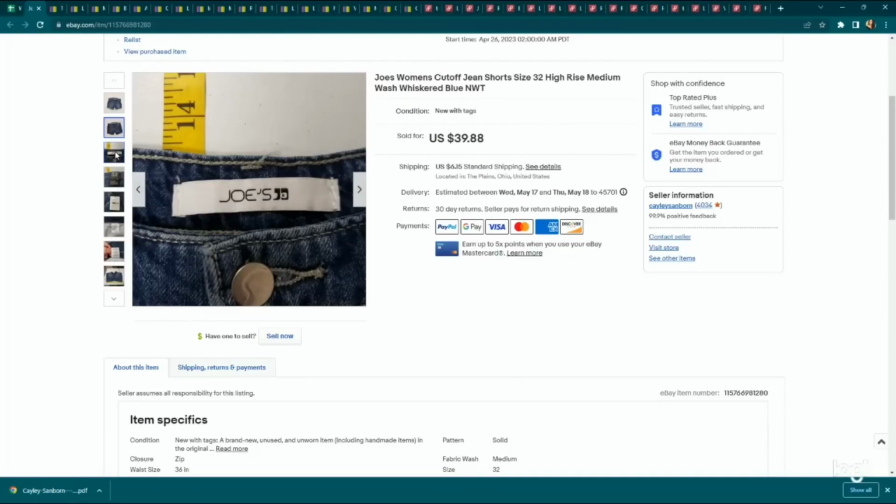Joe's Jeans are typically not something I look for. However, it does seem like there are some styles that do well. I actually purchased these for myself to wear. I paid up for these. I paid $12.99 thinking they were going to be for me. They were new with tags. They ended up not fitting me the way I wanted them to. So I ended up selling them.